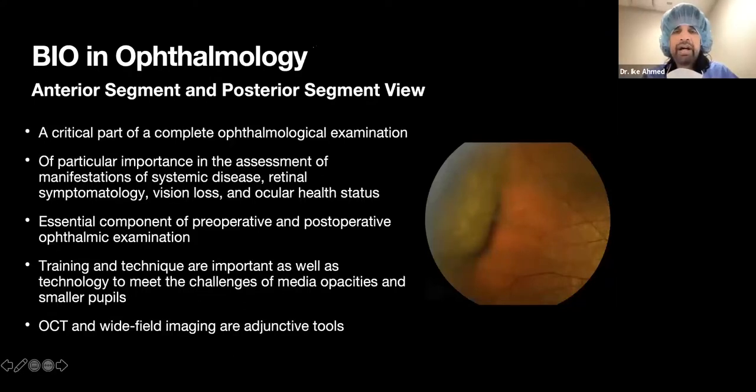Michael, there's just a question that came up here from the group. They were basically asking whether you prefer the patient to be seated upright or reclined for binocular indirect ophthalmoscopy.